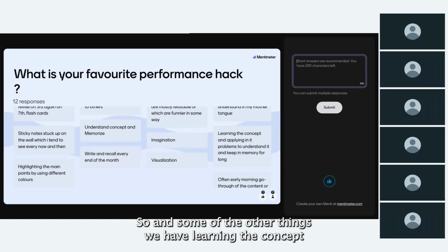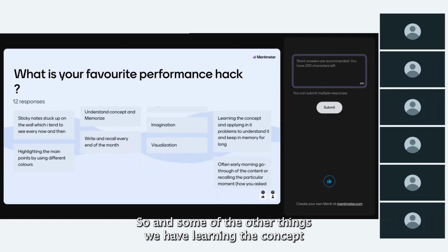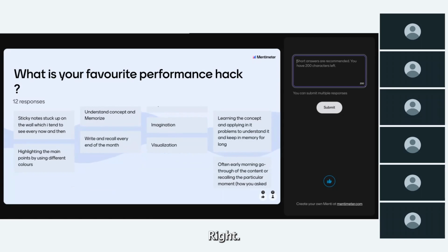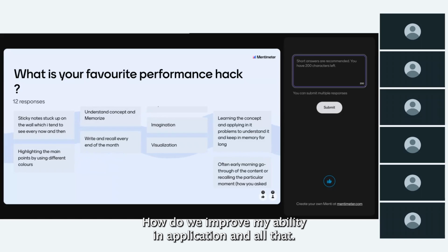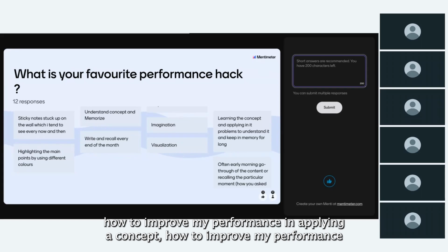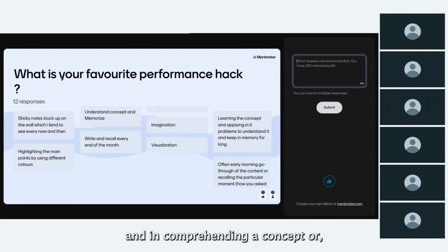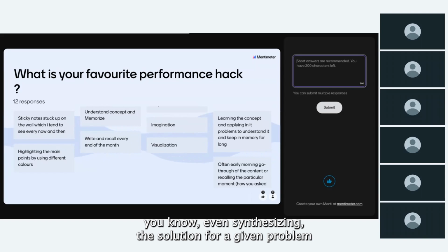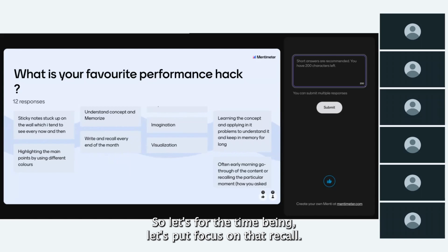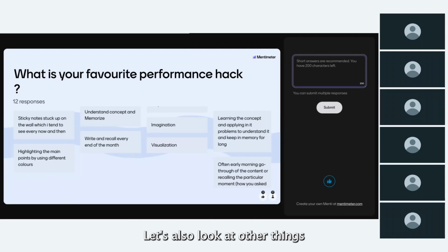Okay. Once you have learned the concept, there are other things: how do I improve my ability in application? How do I improve my performance in applying a concept, in comprehending a concept, or even synthesizing a solution for a given problem? These, in a way, are secondary to the ability to recall. So for the time being, let's put focus on recall. Let's also look at other things that I have.